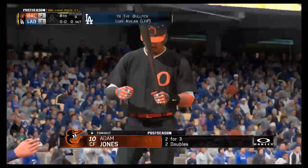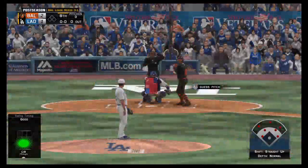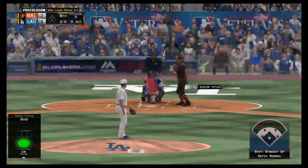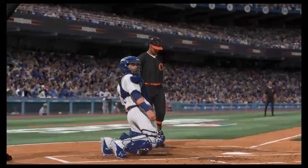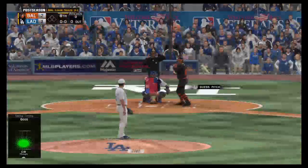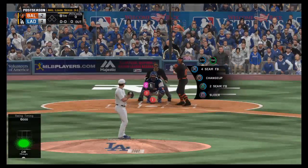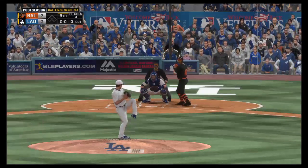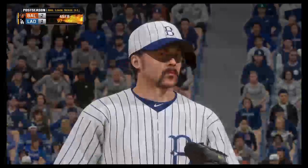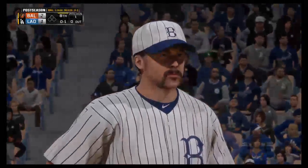And here is Adam Jones now. He'll lead things off here in this 1-run contest. Adam Jones. And maybe trying to get him off stride at the plate, so he'll step out and ask for time. Swung on and missed. It's 0-1. You want to talk about a live arm? Well, this guy's got one all right.